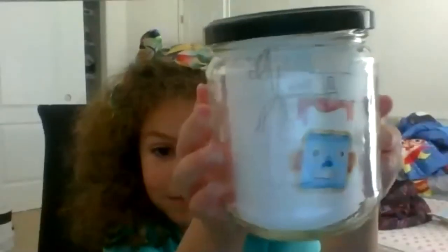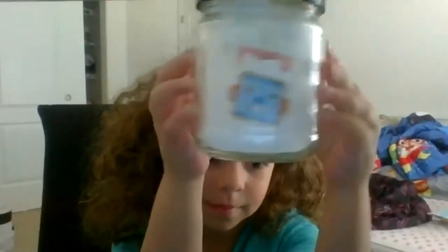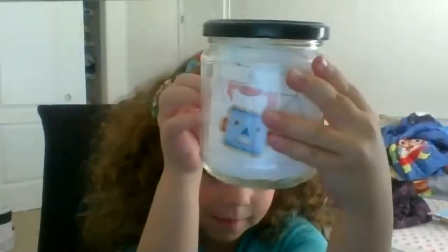Oh, I see Mayan has a jar there. Oh, you have a sticker there. Yeah, there you go. That's perfect. Oh, you put the spaceship in it. That's really creative.